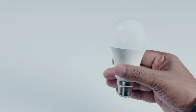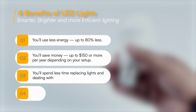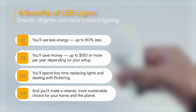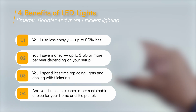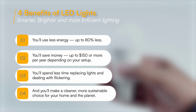So here's the big picture. You'll use less energy, up to 80% less. You'll save money, up to $150 or more per year, depending on your setup. You'll spend less time replacing lights and dealing with flickering, and you'll make a cleaner, more sustainable choice for your home and the planet.